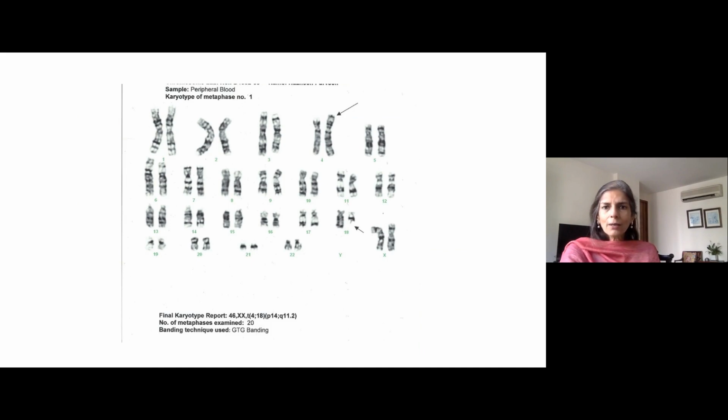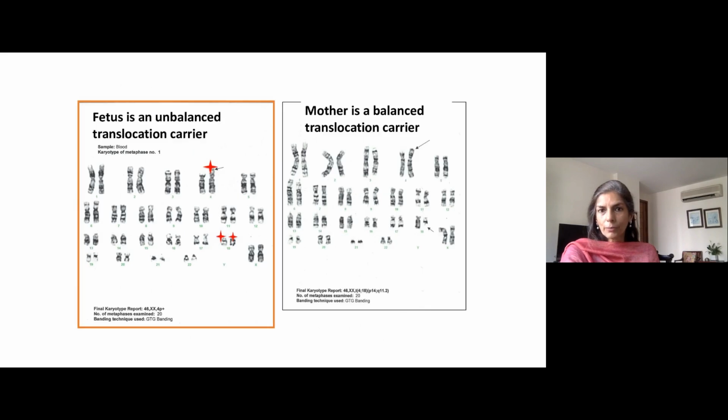Now, this is from one of our patients just to show you what an unbalanced karyotype looks like. You can see that this is chromosome 18. This one is slightly different from this. It's a pair. Normally, they all look the same. So here, there is something missing here. And this is longer than this one, and there is something added here. So this is an unbalanced karyotype.